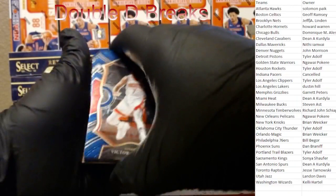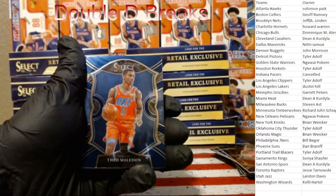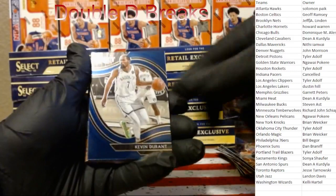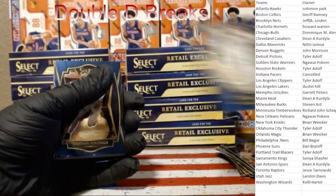We got Victor Oladipo, Coro, Bron Bron again, Precious, Kawhi, Theo Maledon, Fultz, Isaiah Stewart, Ayton. We got a Select Durant. Is that courtside? Is that what they call it in this? Yeah, courtside. So like the courtside, even though that's a base, that's definitely going out to the Brooklyn Nets.